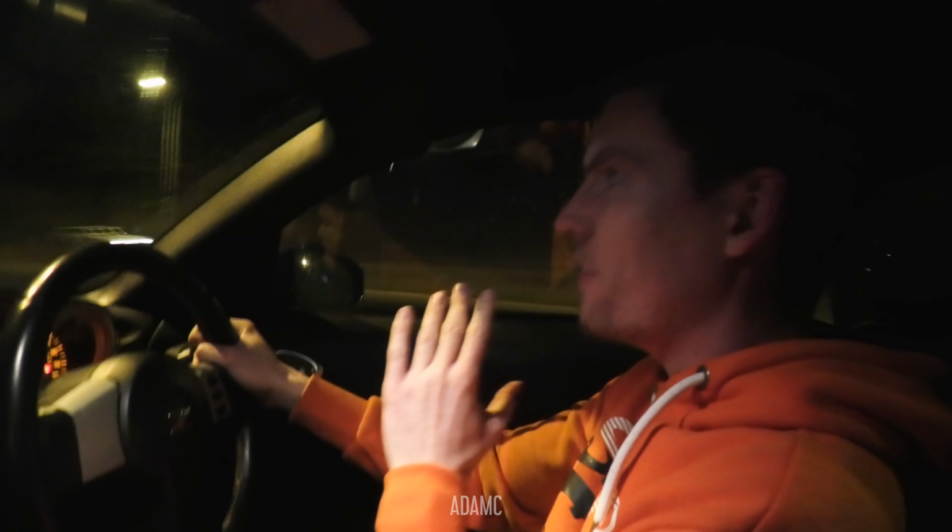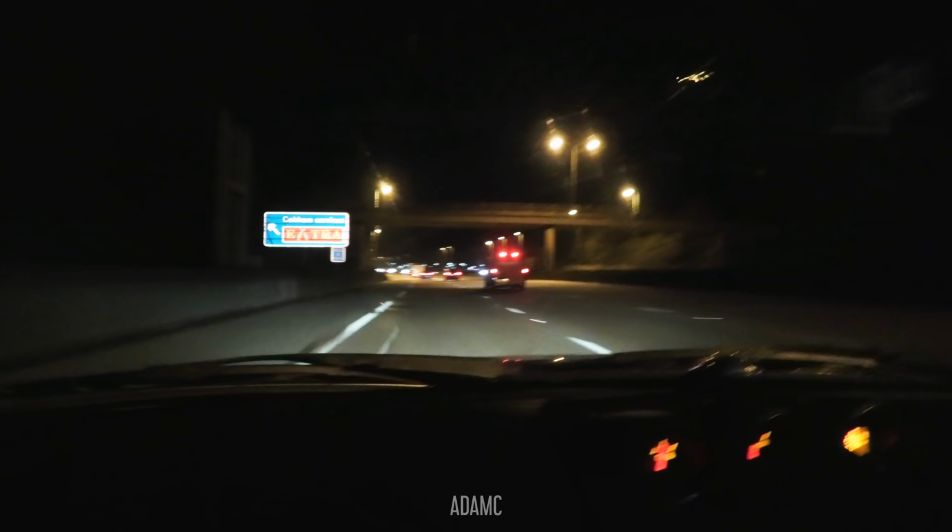Welcome to my Nissan 350Z, and tonight we're heading to a ghetto street meet, the first one for quite a while. We're going over to Cobham Services, so I'll see you in a bit.